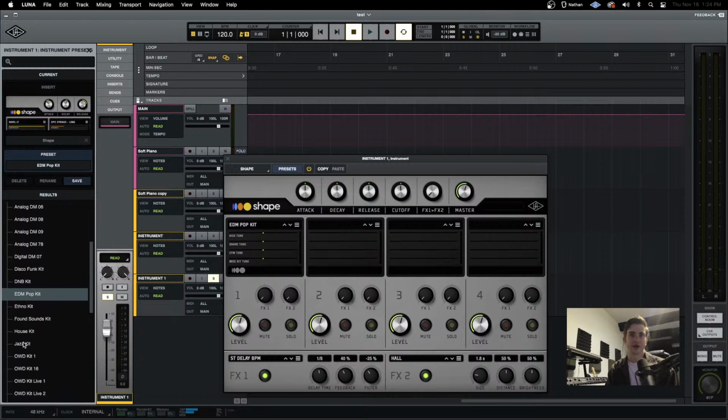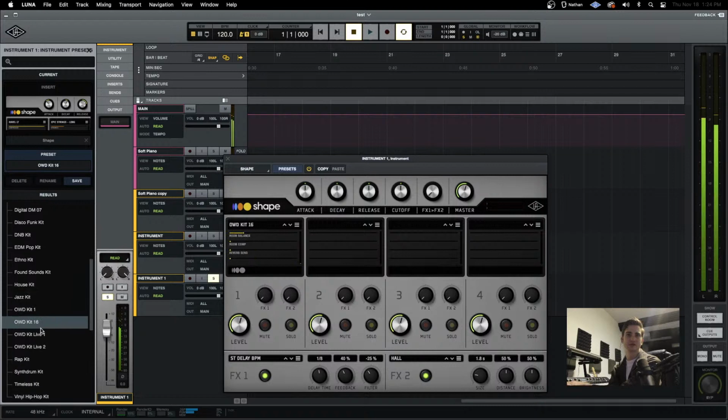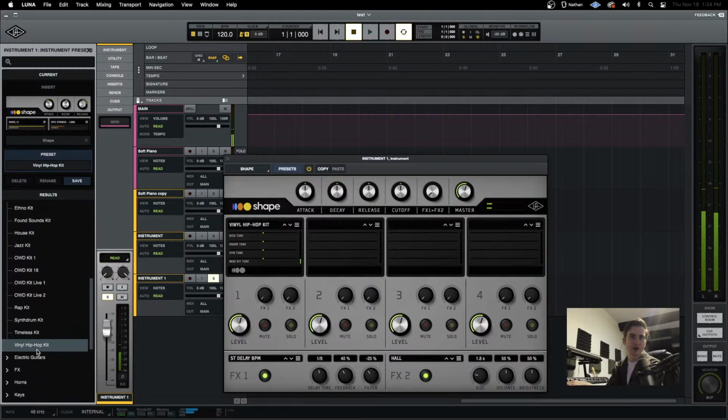We have our acoustic kit like this, a couple of other ones. You can assume that these live kits are probably going to contain a little bit more reverb in them, things like this, right? We've got our vinyl hip hop kit, some resampled drums, which I like. I'm more into that than I am the acoustic kit, so we're going to go with something a little bit textured and styled.